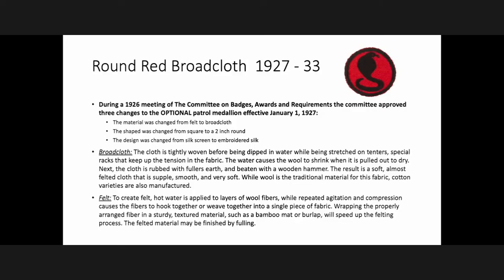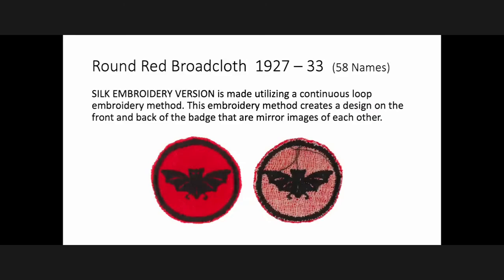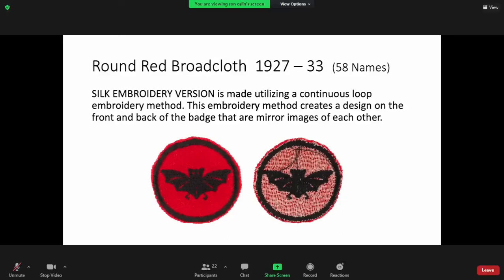The very first ones were silk embroidery. A lot of people call these black backs, but it's actually silk embroidery because West was very, very particular about uniform insignia. He insisted that everything be made out of silk thread. Even the patrol medallions are made out of silk thread on broadcloth. And you can tell these very simply because the backs look the same as the fronts in their design.